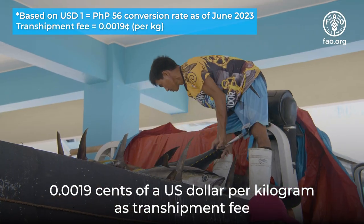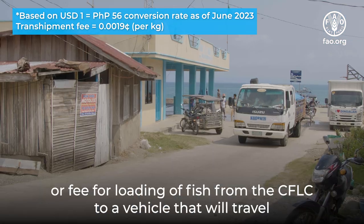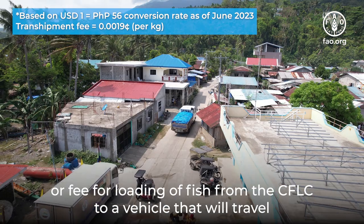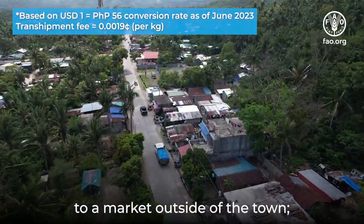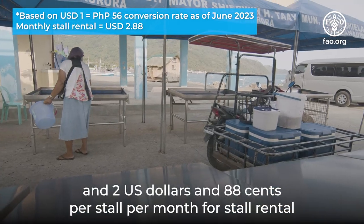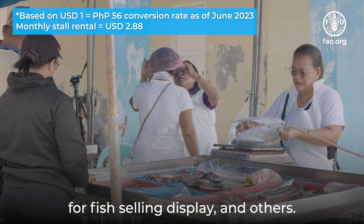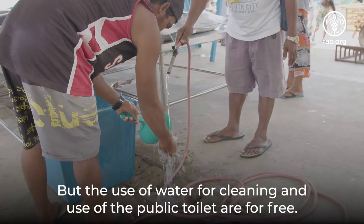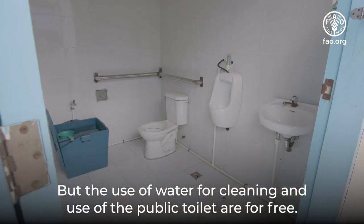0.0019 cents of a US dollar per kilogram as transshipment fee, or fee for loading fish from the CFLC to a vehicle that will travel to a market outside of the town, and $2.88 per stall per month for stall rental for fish selling, display, and others. But the use of water for cleaning and use of the public toilet are for free.